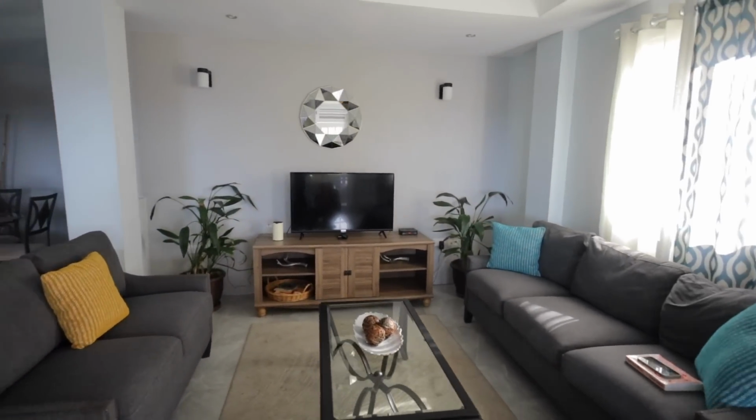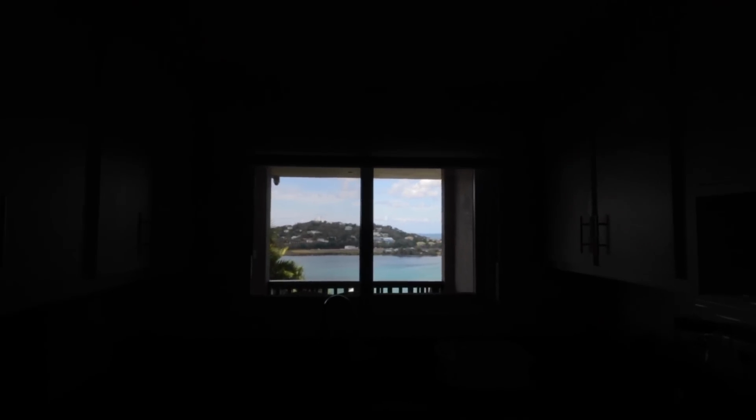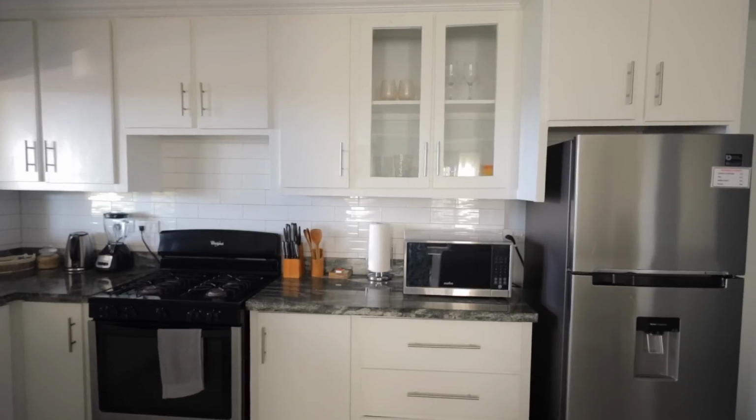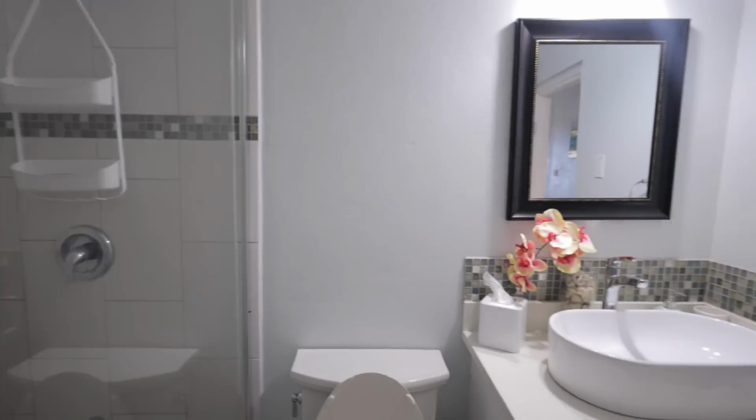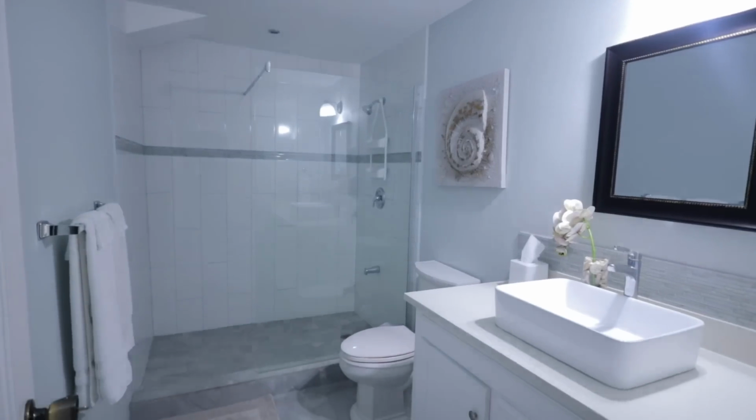This is the living room. It's really cute. Yeah, this little dining room area. I had to turn down the brightness or whatever, but you can see the kitchen has this incredible view of outside. But this is the cute little kitchen, the lovely bathroom, and the cute little bedroom. It's literally giving Florida to me. There's also another bedroom around this corner and an additional private bathroom.